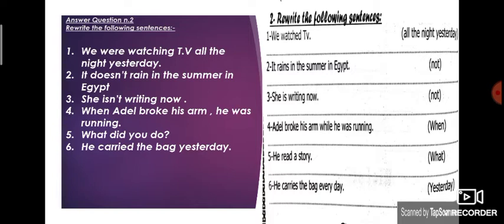Number two, it rains in the summer in Egypt. We asked you to put not. Yes, rains. Rains is a verb plus s. So the answer will be, it doesn't rain in the summer in Egypt.